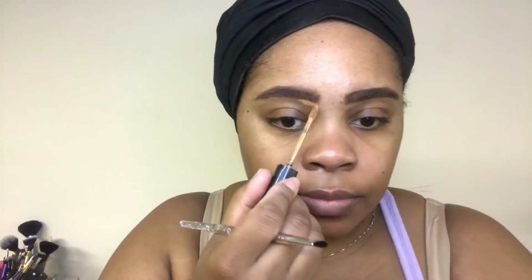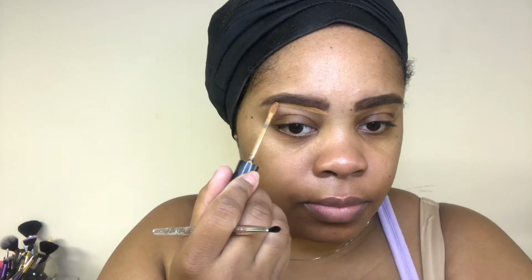Now I'm going to shape my brows. I'm going to use this Bobbi Brown Instant Full Cover in the shade Golden. I'm just brushing that to blend it out so it's not as dark, because I naturally have a lot of brow hair, so it's cool for now. I can fix it as I go.